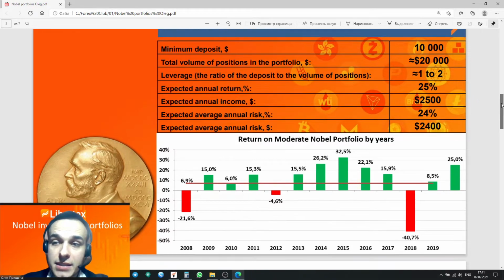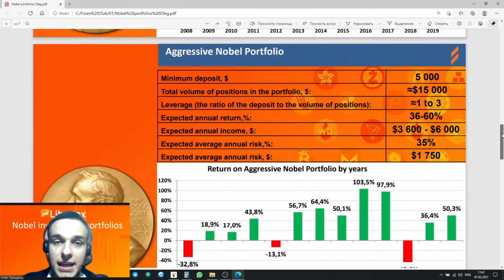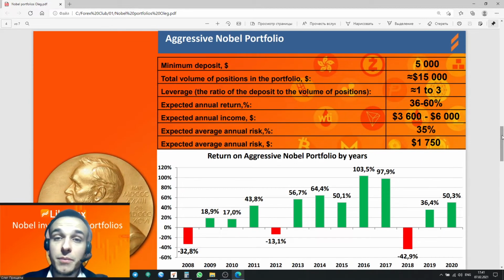So let's go to the next slide. We have the aggressive Noble portfolio. This is the portfolio that I personally invest in starting from 2015. This portfolio is available starting from a deposit of $5,000, and it uses the leverage of 3. That's why it's more aggressive than the moderate portfolio.